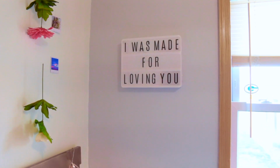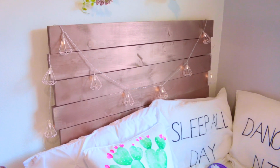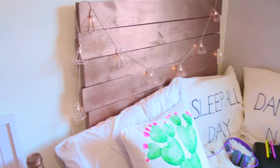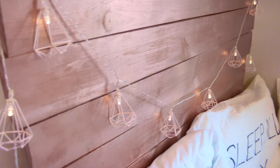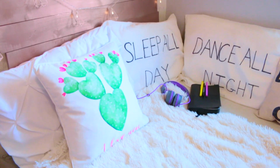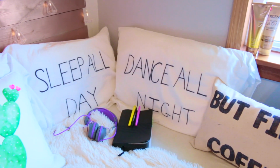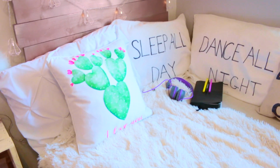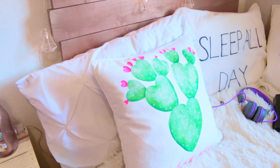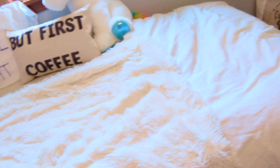I have my light box which just says I was made for loving you. I made my headboard using Generation DIY's tutorial, and then I have some diamond string lights hanging on that. My bed just has my Bible, headphones, a But First coffee pillow that I made, my unicorn, a couple more pillowcases that I made. They say sleep all day, dance all night. This cactus pillow, which is from Home Goods, and then my main pillow that I sleep with. I have a furry blanket, and then my comforter and sheets are usually pulled back because I don't usually sleep with them.